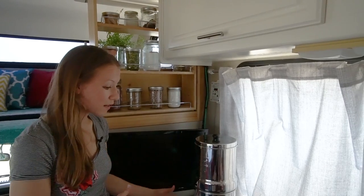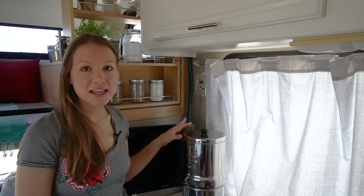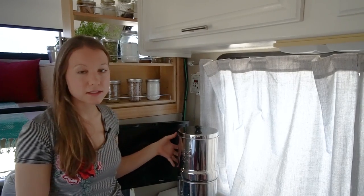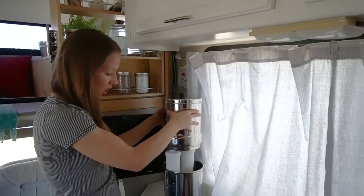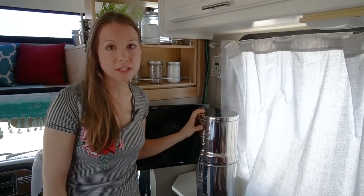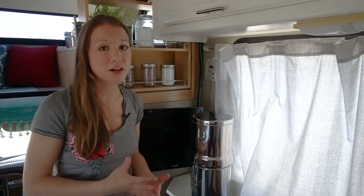So having this just is great. We recommend it. This Berkey is actually a travel Berkey. It's a 1.5 gallon size, so down this chamber underneath holds 1.5 gallons. This is about $250. But like I said, clean water is so important, and it's the basis of so much. We feel like that was money well spent.